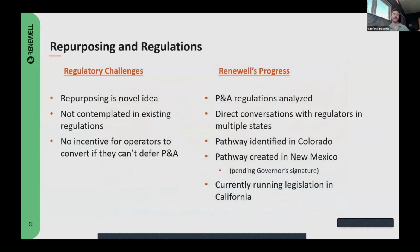So, regulatory challenges at a high level. Repurposing is a relatively novel idea. The regulations that exist usually did not contemplate repurposement when they were written. And last but not least, there is no incentive for operators to convert if they can't defer the plug and abandonment.